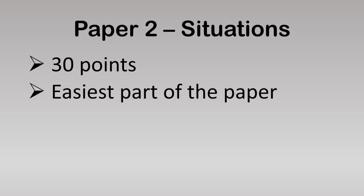Paper 2 has 4 parts. Situations is the first one, worth 30 points. It's quite a lot of points. In my view, it is the easiest part of the paper. That's the reason why I am working on this video, because I see very often students losing points in a very silly billy way. So I'm going to show you how easy it is.